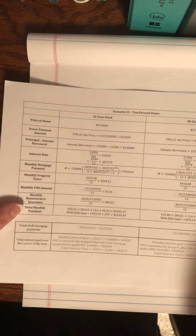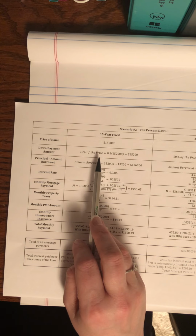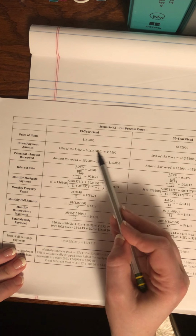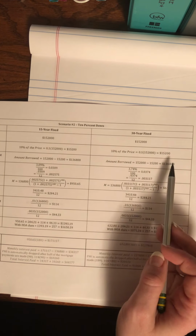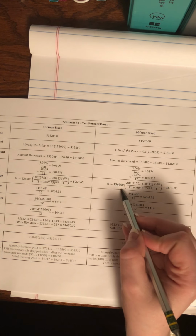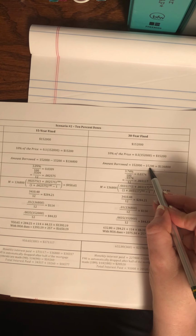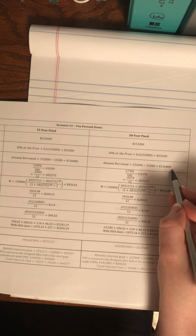Now, as we move on through the calculations, the thing that changes is the down payment. So if I am putting down 10% of the price of the house, 10 divided by 100 is 0.1, times the 152,000 gives me 15,200. So that is my down payment for both of these. And then my interest rate was still the same, so I'm still using that. The number of payments are still the same, but I'm not taking out as big of a loan. Because I put money down up front, I am borrowing less money because I already paid this part of the mortgage. So instead of borrowing $152,000, now I'm borrowing $136,800. So that changes my principal, which is what brings these values down.